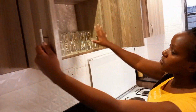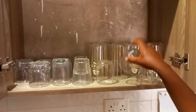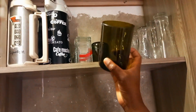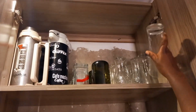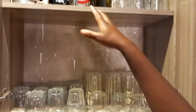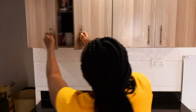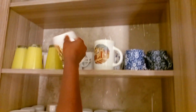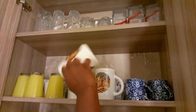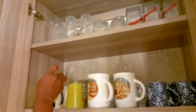And on this other side, it's the glasses. They have a lot of glasses here. Look at this, guys. Look how unique these glasses are. Guys, I have arranged them. There are some thermos there. And on this other side, we have the cups. Look how amazing this mug is, guys. More glasses up there. Look at this one. They are so cute.